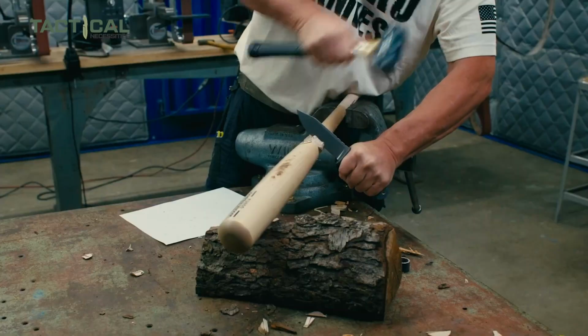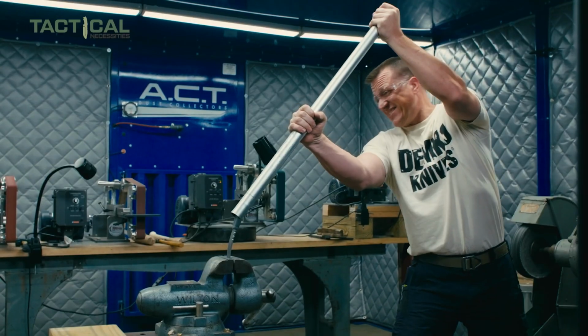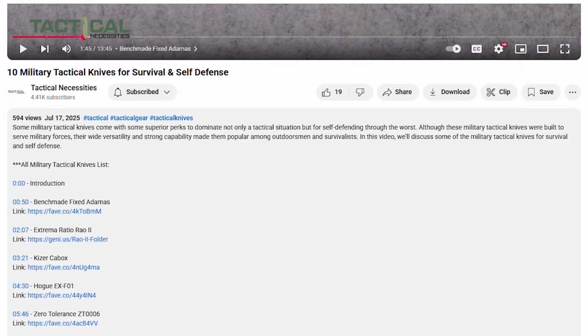So, in this video, we'll show you the 30 best fixed blade survival knives that combine strength, versatility, and tactical reliability.